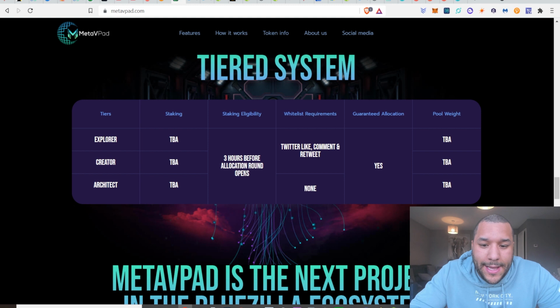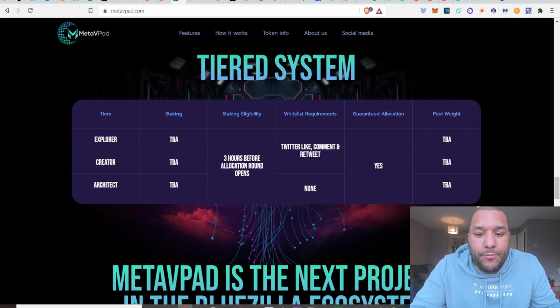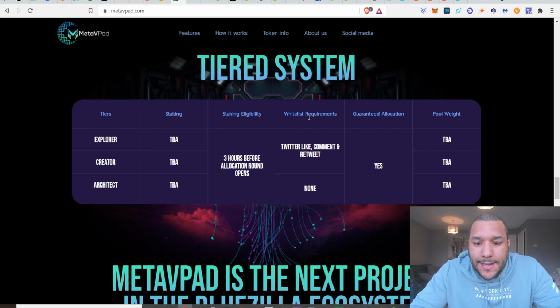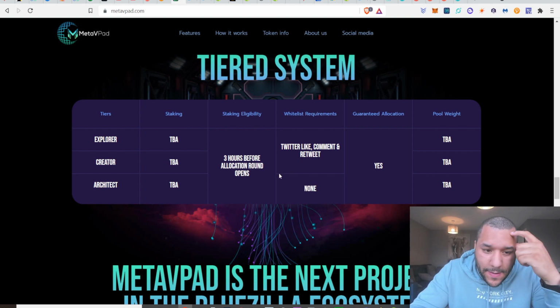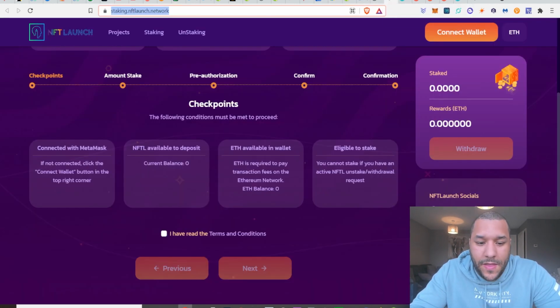3 hours before allocation, so it's that standard traditional staking time period which you get on most of these other launchpads. Whitelisting requirements. If you do somehow get into these explorer tiers or the creator tiers, those 2 specific ones, you will need to have a whitelisting. Look, architect says none. This one's going to be 100,000 tokens. You're going to need 100,000 staked. I can tell you now, it looks eerily similar to this here.